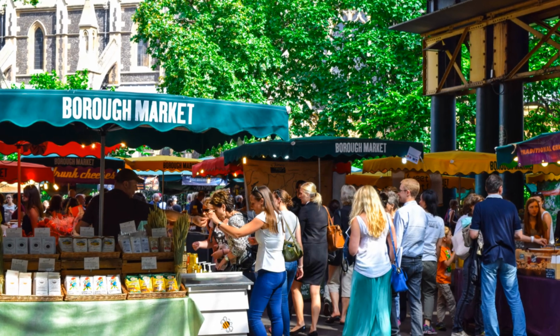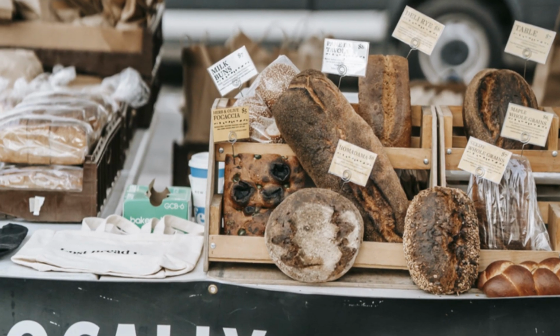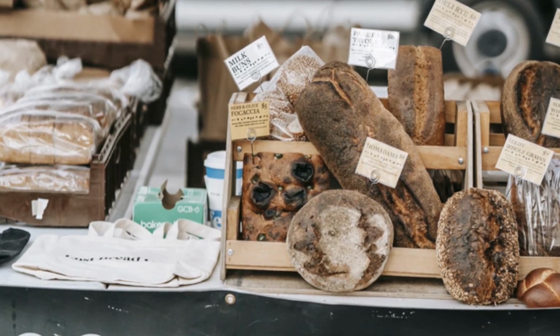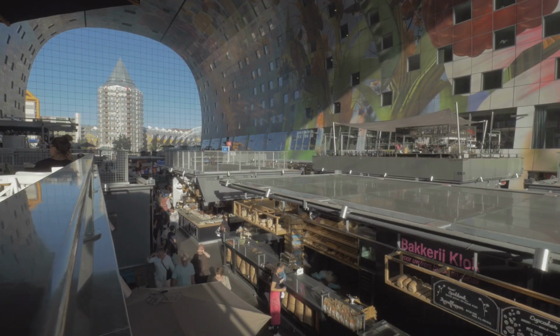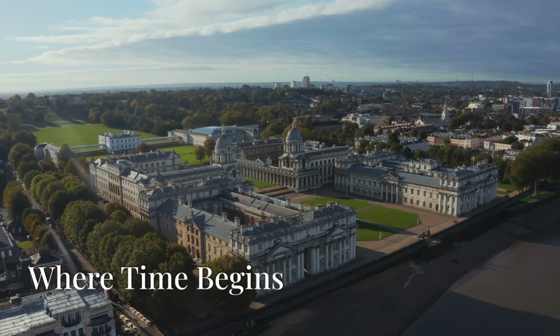Foodies, get ready to have your taste buds tantalized at Borough Market, one of London's oldest and most renowned food markets. From artisan cheeses and freshly baked bread to exotic spices and street food from around the world, there's something to satisfy every craving. Come hungry and be prepared to be amazed by the sheer variety and quality of food on offer.